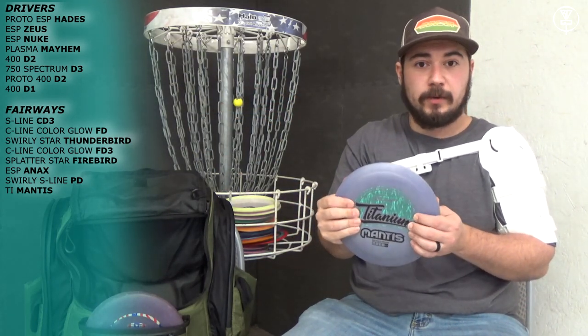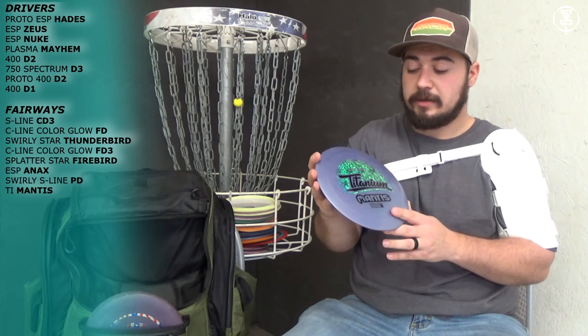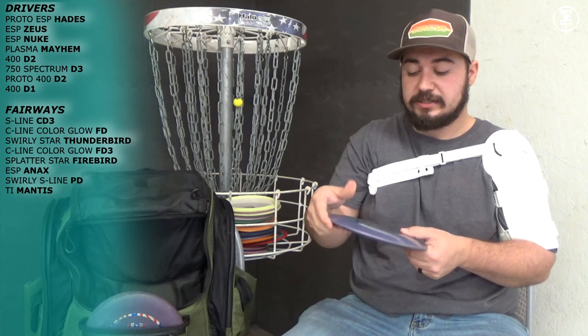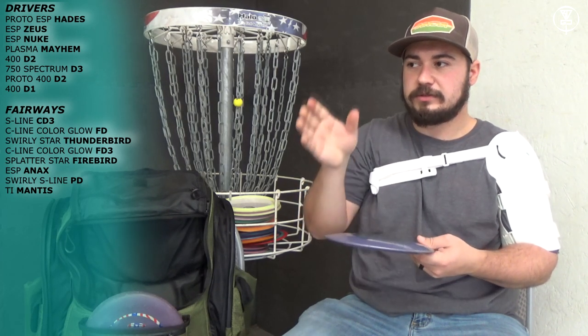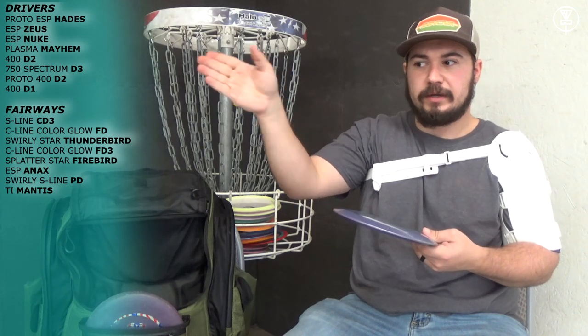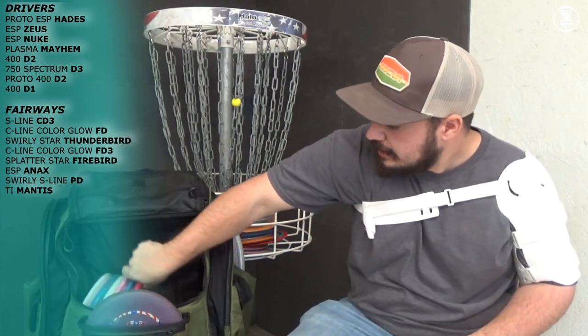This is my roller fairway. If it's under 300 feet, this is the rolling disc that I'm gonna be throwing. If it's a 250 or 300 foot tunnel shot that has to go to the right, low ceiling, I'm gonna backhand this instead of forehanding a disc because I have so much trust throwing this backhand and what it's gonna do.